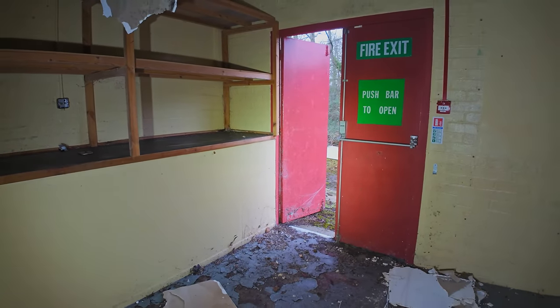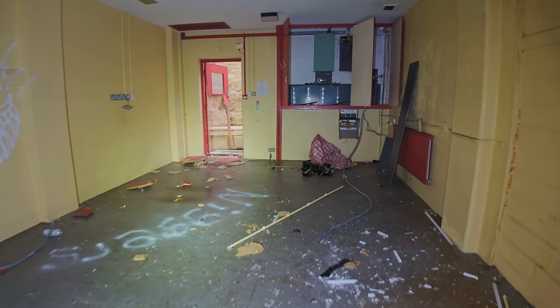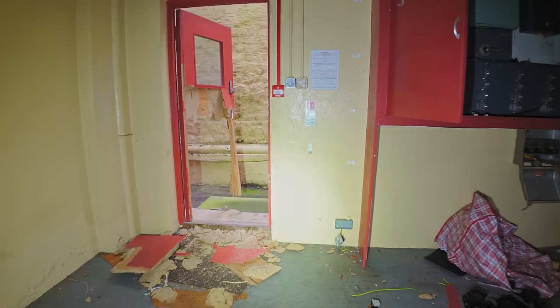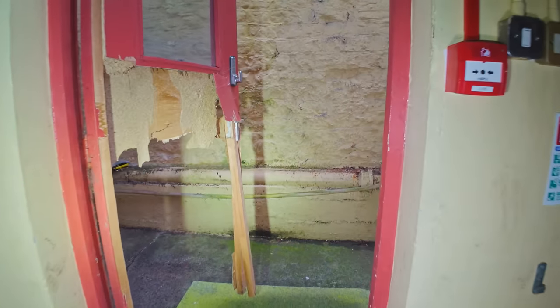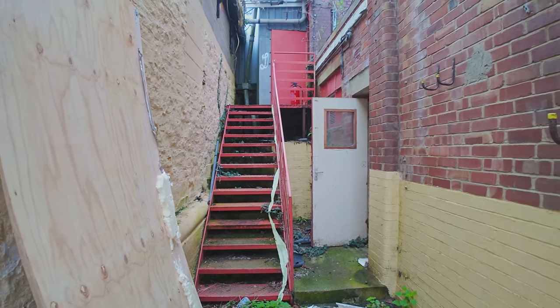This is like a good place to have a rave, actually. This would be a bloody good place for a rave. Apart from the fact that there's so many open doors. But actually, a place to stage a rave, 100% brilliant. So, yeah, what have we got down here then, folks?